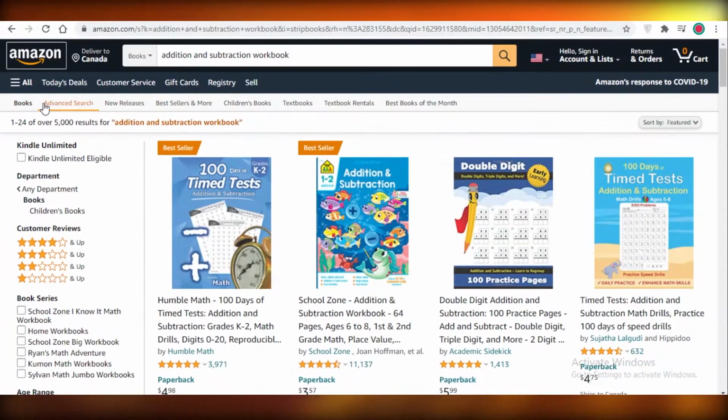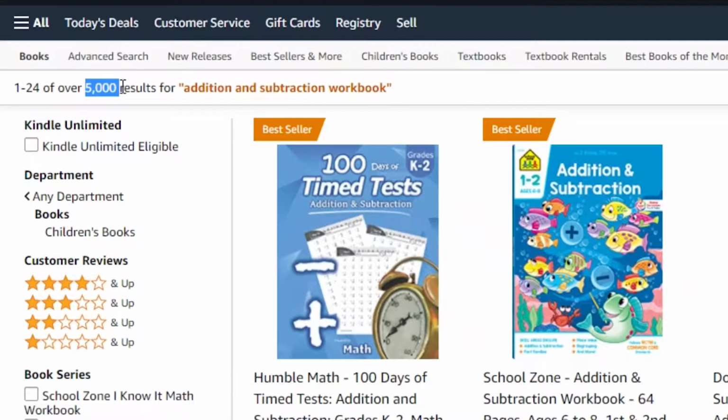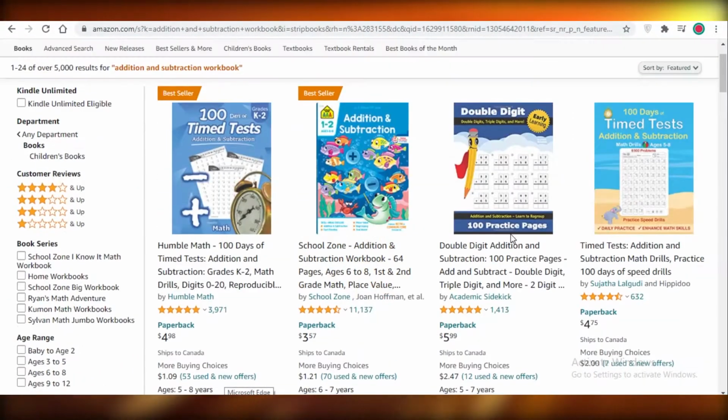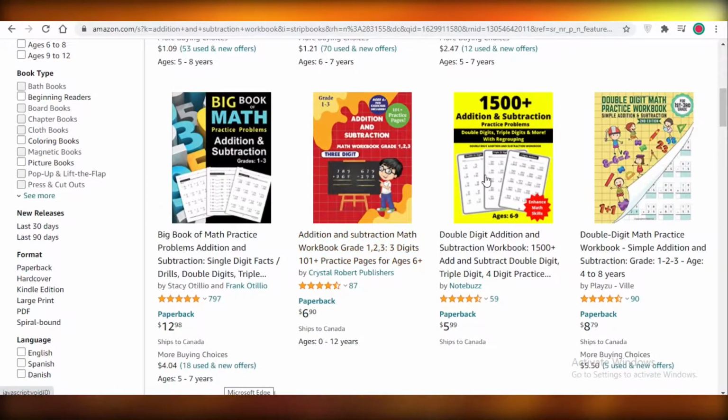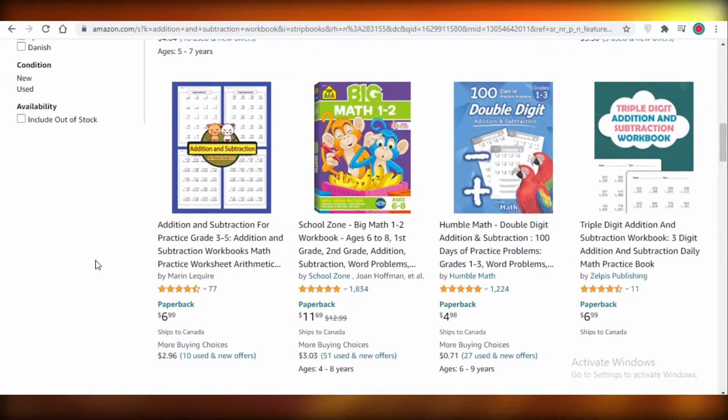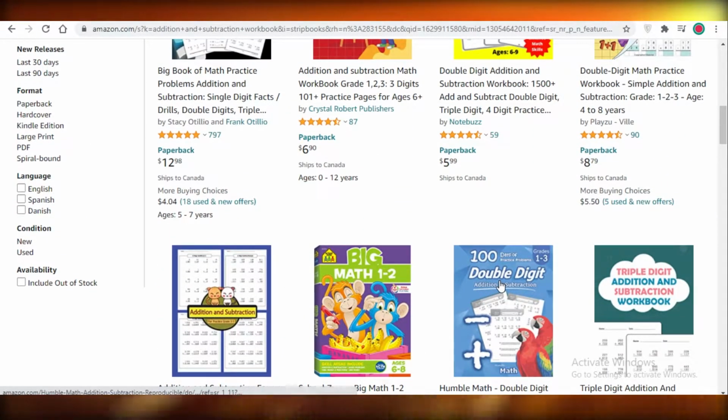So these have only 5,000 results, and that might seem a lot, but those are actually very few results compared to other niches that are available. And with under 5,000 results, you can see that the market is not that saturated, and this is the kind of thing that parents will buy regardless. So it's a back to school item, and especially since the summer vacation has passed, this niche is popping off.